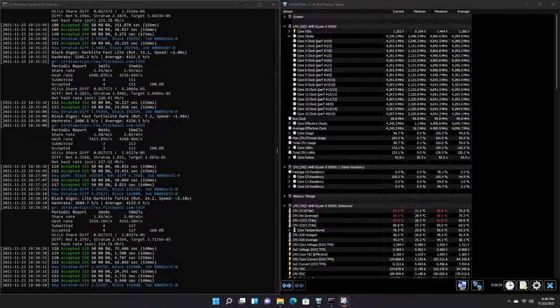So if we're taking a look at the stock run with this particular setup on Raptoreum, we were looking at an average of about 4,151 hashes a second, with the peak power going into essentially the 150 watt to 160 watt range, with max temps on the CPU going as high as 90 degrees Celsius, which would then throttle the CPU, mind you, with a very good cooler. So this is where you're at stock, and it's not ideal.